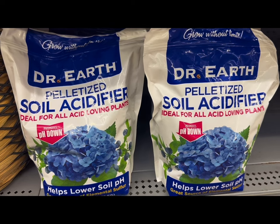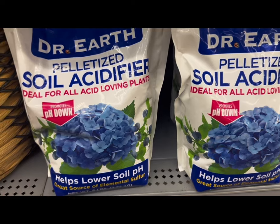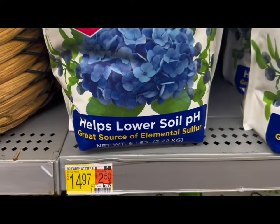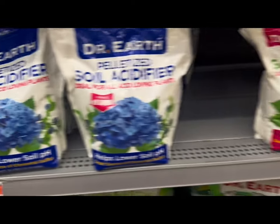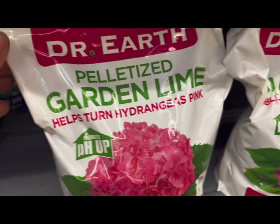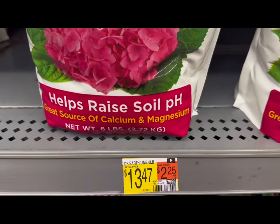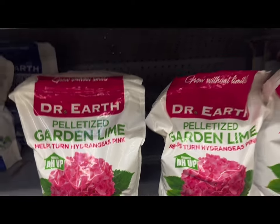Quite a few products by Dr. Earth, pelletized, soil acidifier, ideal for acid-loving plants, brings the pH level down, helps lower the pH level of the soil. So this one is $14.97 for a 6-pound bag. Or you have this garden lime, which actually brings the pH up, helps turn hydrangeas pink. This one is $13.47 for a 6-pound bag.